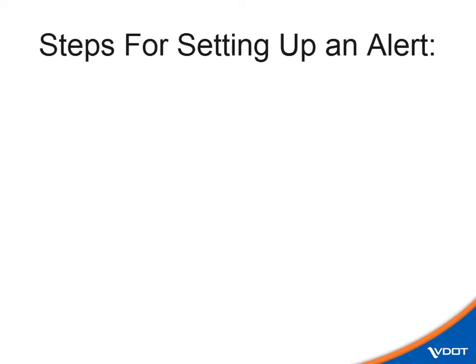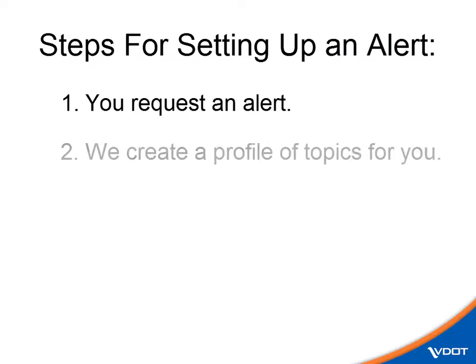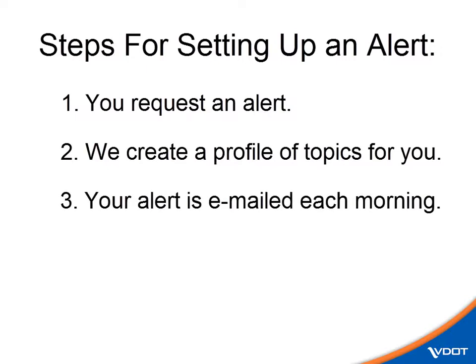Here's how it works. First, you contact the library and tell us you'd like to set up an alert. Next, we set up a profile for you based on the topics you want to keep tabs on. Once it's up and running, you'll receive a customized email alert each morning, Monday through Friday, with links to just the content you're interested in. On days when no new content fitting your criteria is produced, you don't get an alert.